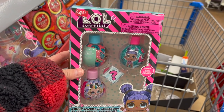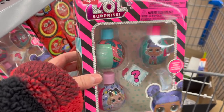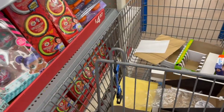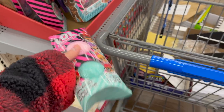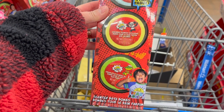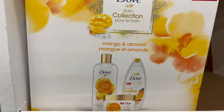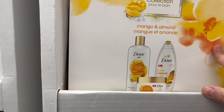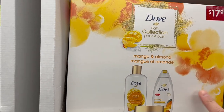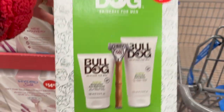For kids, $4.97, LOL Surprise, 3 body washes and a surprise accessory, a 2-pack of bath bombs for $5, and a Ryan's World 3-pack of bath bombs. Okay, then the bath collection, $17.97, mango and almond, you get a bubble bath, a body whip, and a shower gel. Pretty great. Okay. Lots of shaver kits.